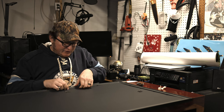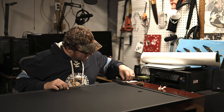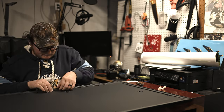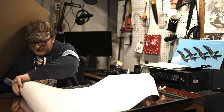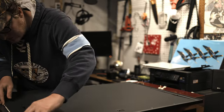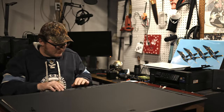Okay, so now you get all these tabs up, and we're just gonna use the magic of video editing and speed through this part. Okay.